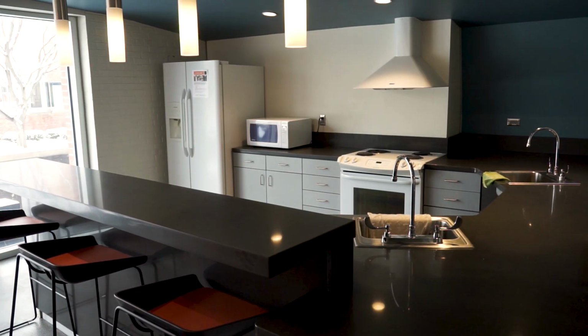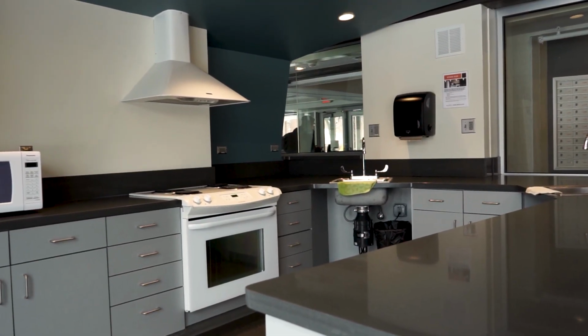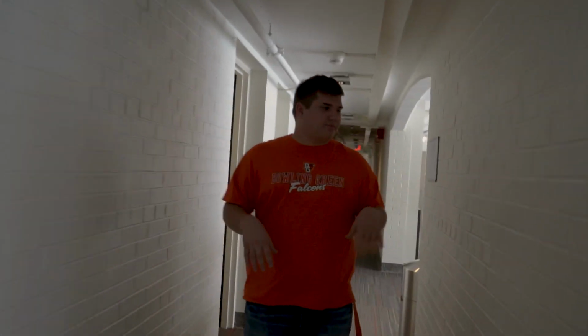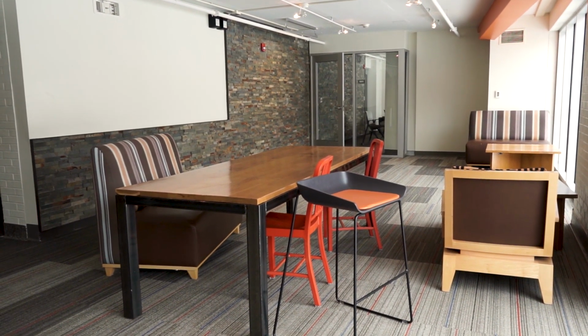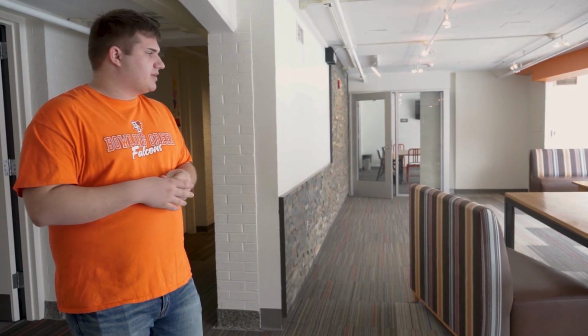And on this side over here, we have our MAC kitchen. I like to come wash my dishes here. It's a great place to hang out if your friends are making some food. And then back farther this way, we have one of our many social areas. This is another great place to hang out with your friends, get some homework done. I know my friends come down here. They even use the conference room if they want to get anything done. This is one of our many social areas for McDonald Hall.